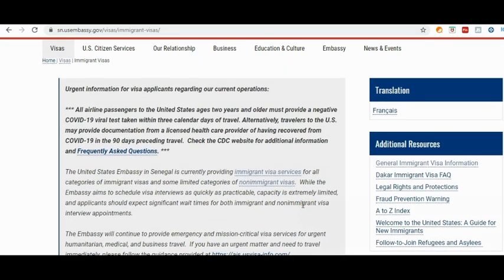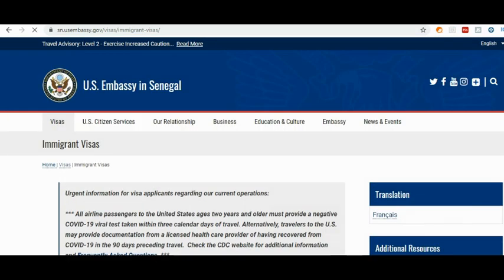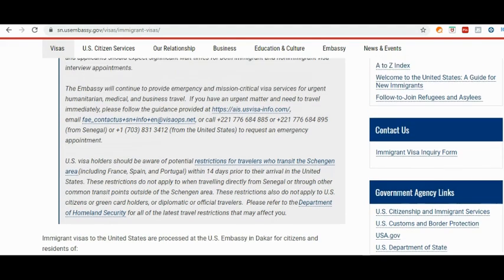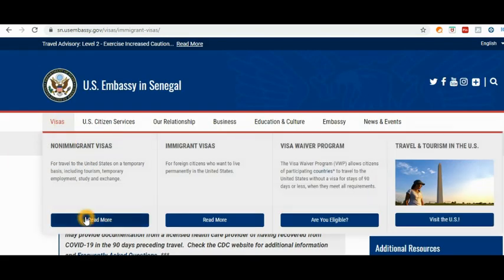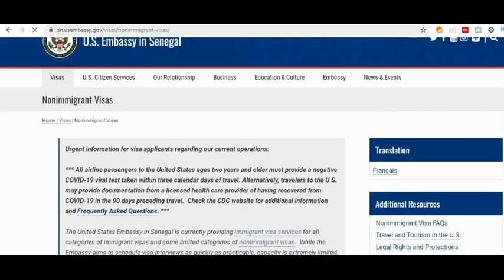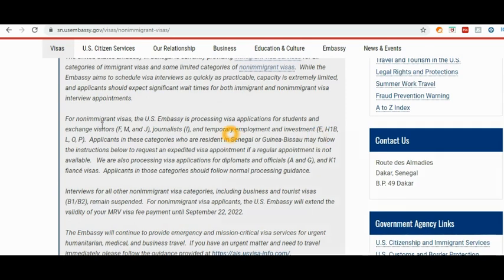Let me click on this one and see. Yep, there's nothing much going on here. Let me see, non-immigrant visa. Okay, same thing. For non-immigrant visa, they have a list of visas they are providing. The U.S. Embassy is processing visa applications for students and exchange visitors in the F, M, and J categories, journalists, I, and temporary employment and investment, E, H1B, L, O, P. Applicants in those categories who are resident in Senegal or Guinea-Bissau may follow the instructions below to request an expedited visa appointment if a regular appointment is not available. Okay, so what about B1, B2?